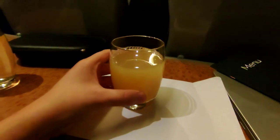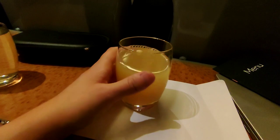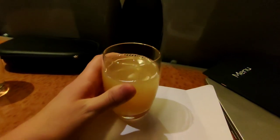Just after we depart Glasgow, a trolley service of drinks is served. I go for an apple juice and some water. Our first stop of the day is Motherwell.